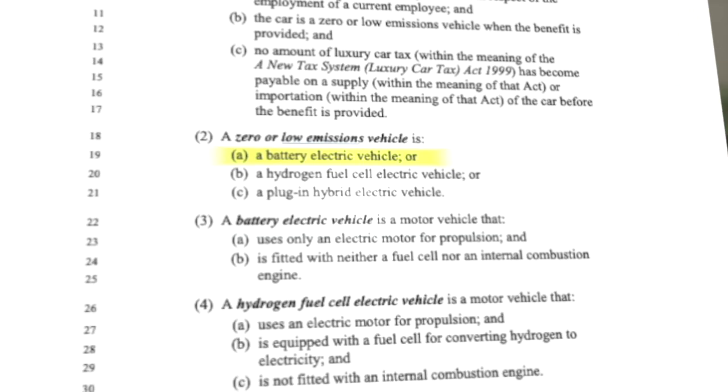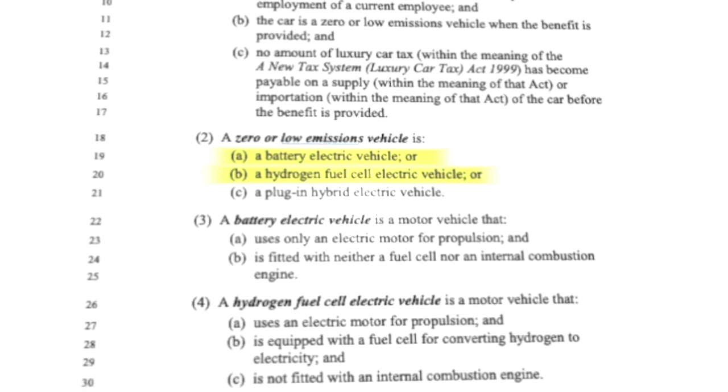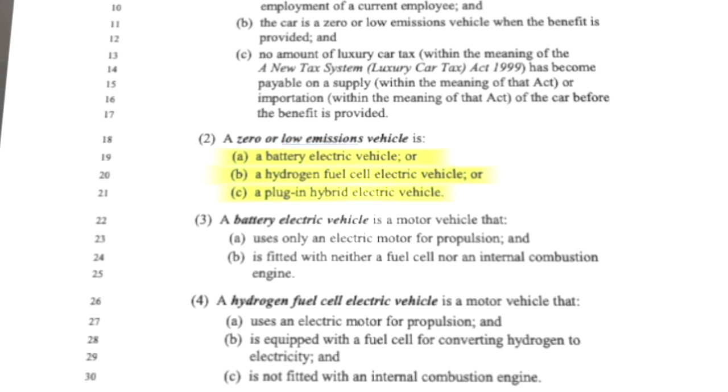To qualify for the EV FBT exemption, that's a lot of acronyms, the car has to have zero or low emissions. The ATO has said that this includes all battery electric vehicles, all hydrogen fuel cell electric vehicles, and plug-in hybrid vehicles. It won't apply to hybrid electric vehicles that run mainly on liquid fuels. To qualify, the car actually has to have a rechargeable battery that can be recharged by an external source. And there are some more rules about which cars will and won't be eligible for this exemption.